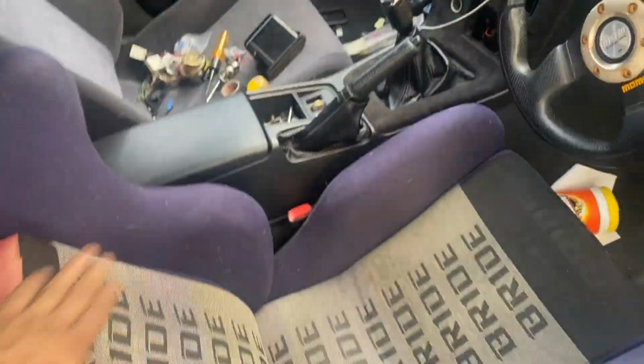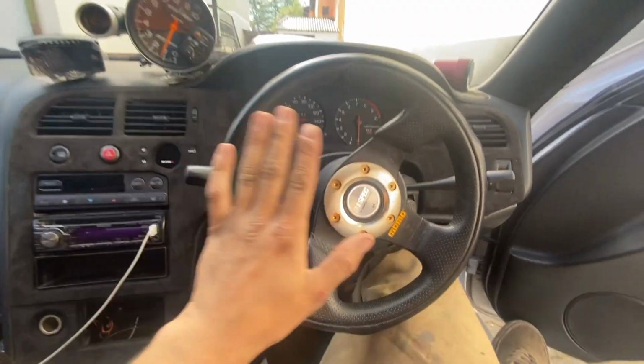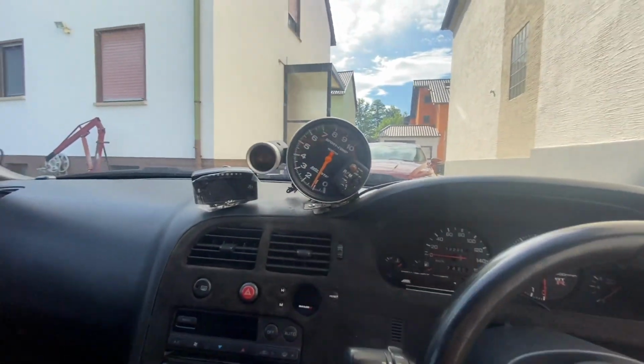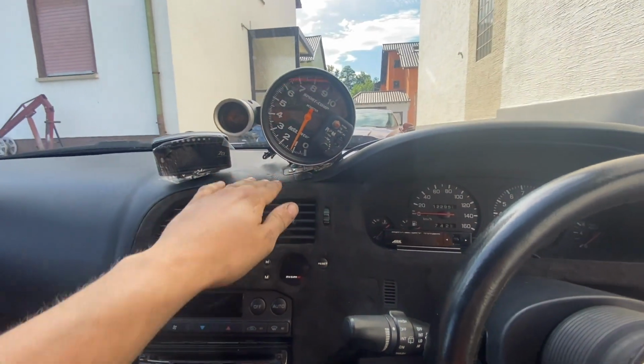Look at this JDM AF bride seat. It's all ripped up. I swear they all have these brides. I tossed my tiny Momo steering wheel. This thing is literally tiny. It's like a go-kart wheel. It's got a tach. I hate that it's drilled in a hole, but whatever.